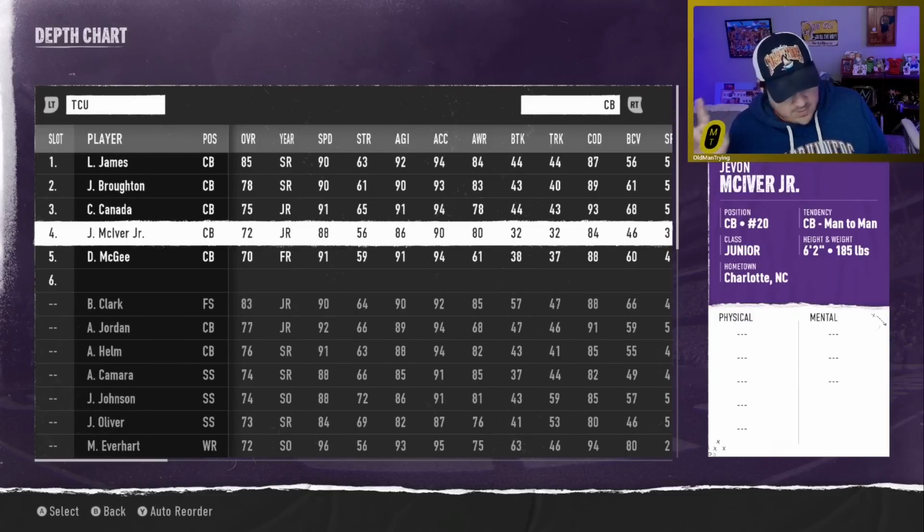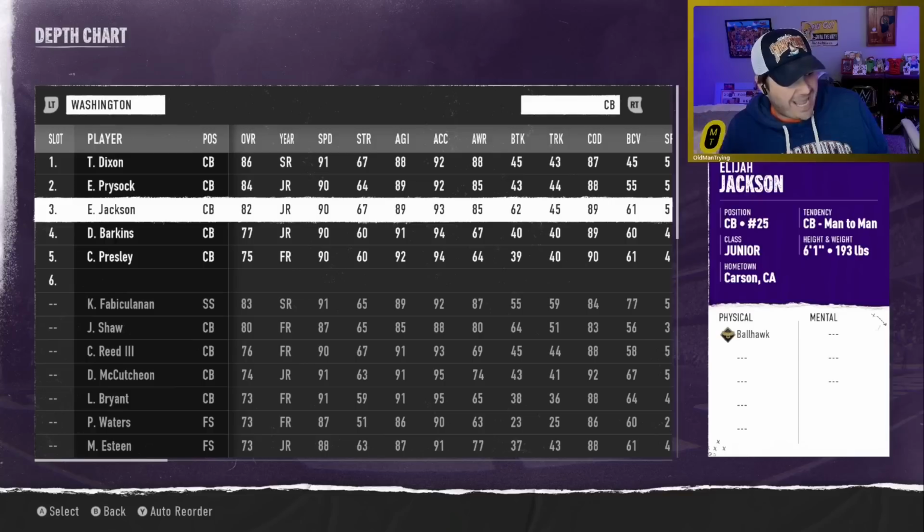But TCU did dip their little tootsies back in the transfer portal one more time, headed west, yeah, obviously west, to Washington Huskies, and grabbing 82 overall, 90 speed, 6'1", again, bronze ball hawk. Yes, sir, Elijah Jackson. So that's going to give you 5 cornerbacks that are 6 foot or taller. The slowest one is an 88 speed in this game.